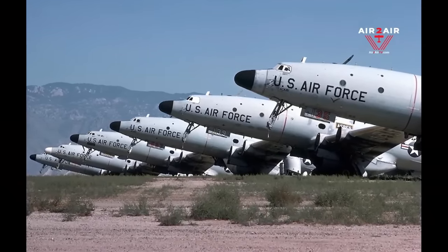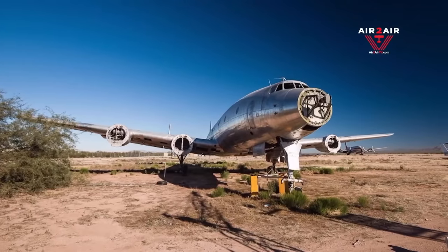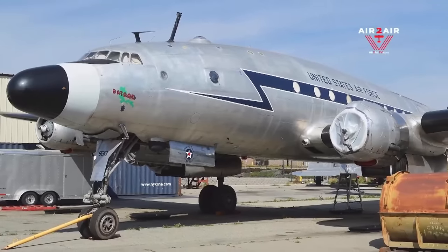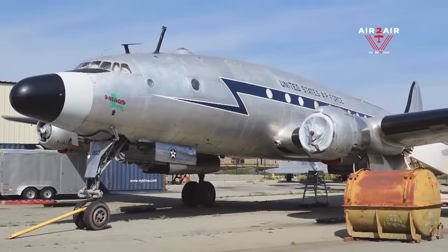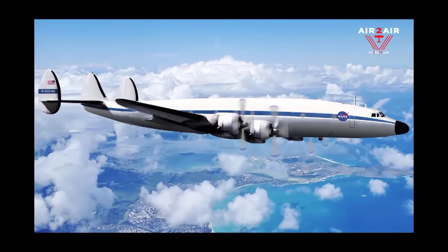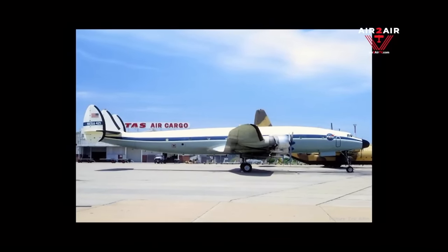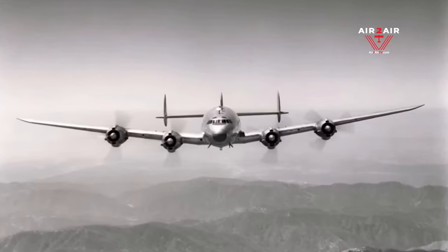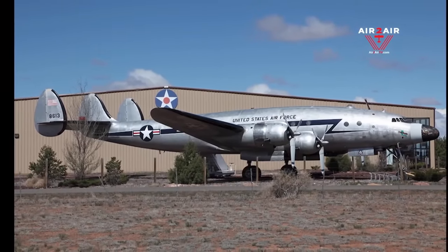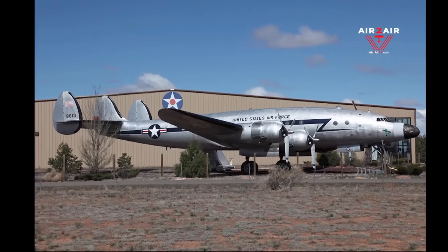All C-121s, including Bataan, were removed from Air Force rolls in 1966 and sent to the boneyard at Davis-Monthan Air Force Base in Tucson, Arizona. Several were stripped of military gear and sold to civilian operators in Canada for use as firebombers and bug sprayers. Three Connies, including number 613 Bataan, were assigned to NASA for use during the Apollo space program. When the Apollo space program ended, NASA 422 was acquired by the Army Aviation Museum at Fort Rucker in Alabama and put on display out in the open, and there she sat for 20 years.